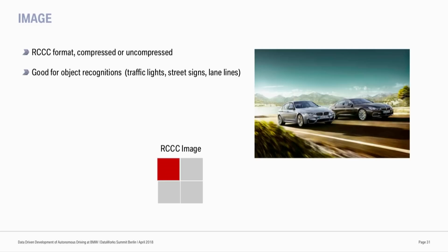And this is specifically good for building self-driving cars. That's why there's a red channel, to capture the important traffic signs. Also, when a test drive is run, the main data being generated is this image data. A really huge amount of images comes in. So that's why sometimes it's compressed or uncompressed.